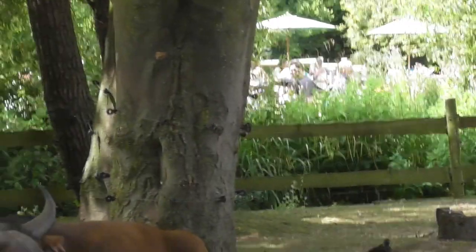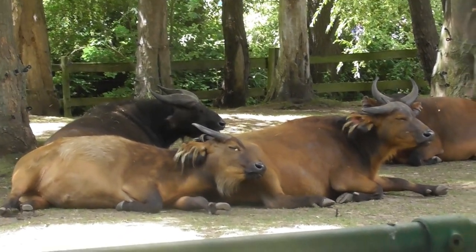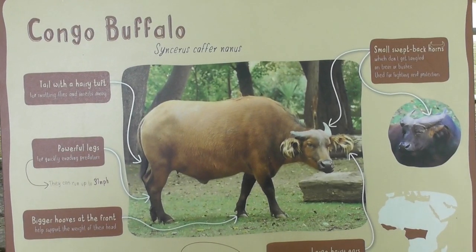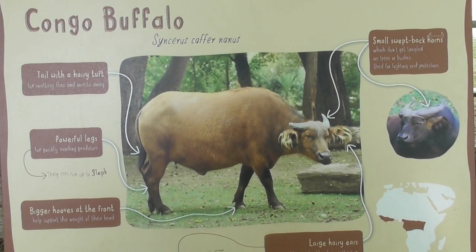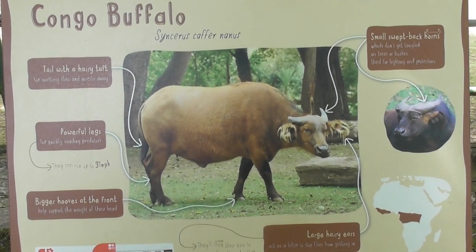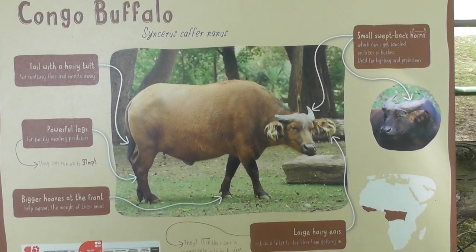Why are you lying in the sun? That one, why is this one lying more in the sun? Because they're from Africa. They're in the shade. Yeah, it doesn't matter. Again, if you would like to read the information on the card, please hit the pause button. And I apologise for the bad language. It's a Congo buffalo.